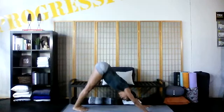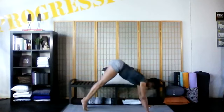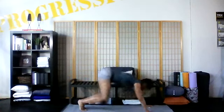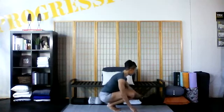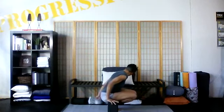Great. Good. You're going to jump to the center and squat. I call it a toe squat. Squat on your toes. Good. Here, good idea to have blocks. Here's my block.